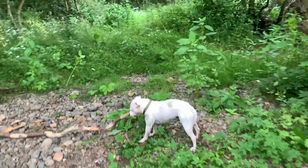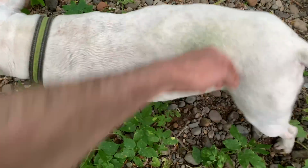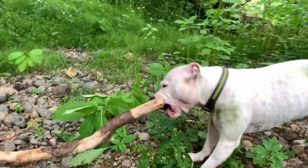Tyson, he's got green moss spots all over him where he's been rubbing against wood. You eating that sticker? He just chews it and spits it out. Look at him.